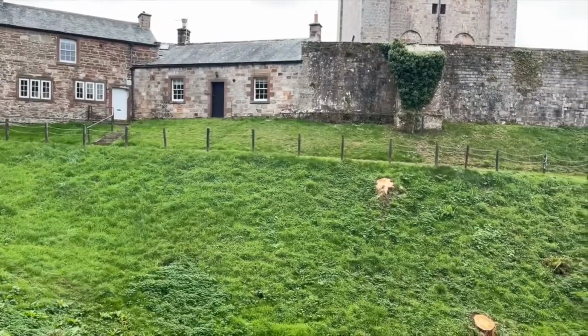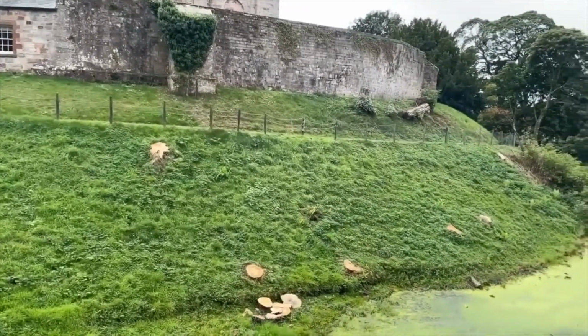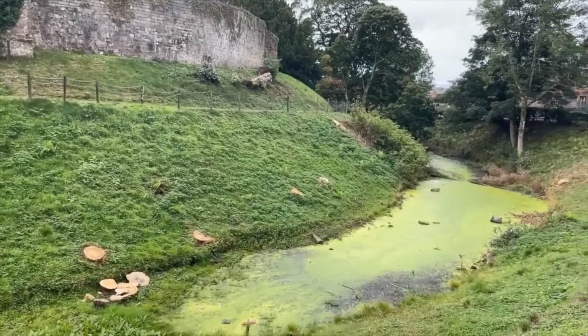Man-made ditches in the north of England, some 30 feet deep in places. Wow. And they used to be completely dry, but in the 1970s they were filled up by the Vernon family.